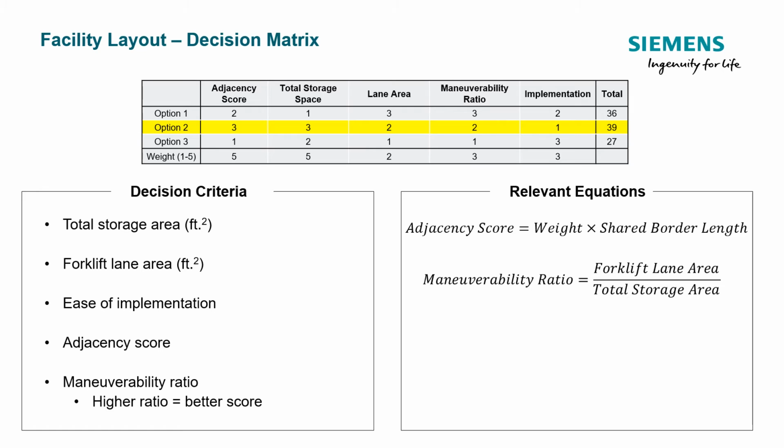I said that we created a layout. We actually created 3 options, each with their own pros and cons, but we scored them based on adjacency of relevant areas, total storage space, lane area, maneuverability ratio, which is the ratio of forklift lane area to total storage area, where we considered a higher number to be better, and then ease of implementation. Option 2 is the one you saw in the last slide, which is what we chose to be the best.